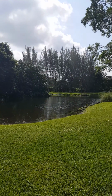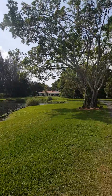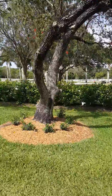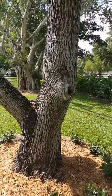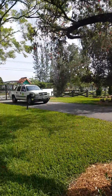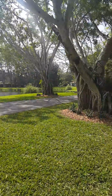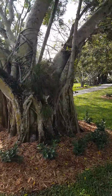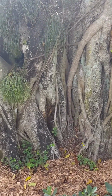I got that gentleman all the way over there searching for some more for me. And we're gonna come and show you the first bee issue they're having, and this is in the main entrance. And then we're gonna cut off for a little bit so I can start to get to work. But that's where those babies are.